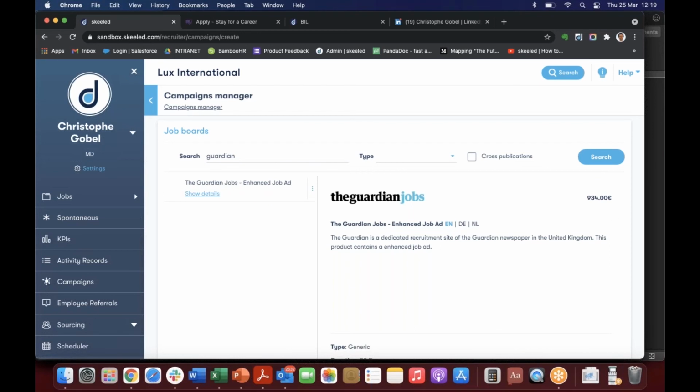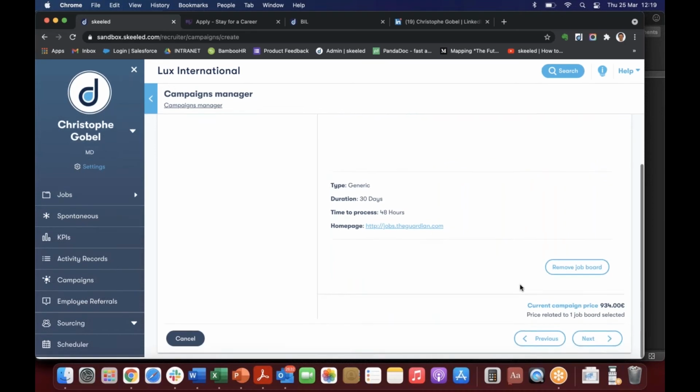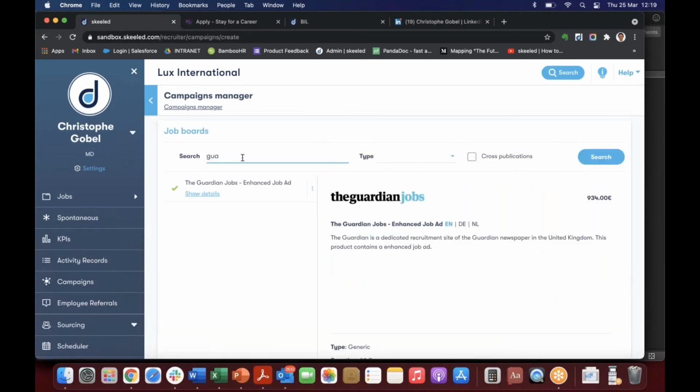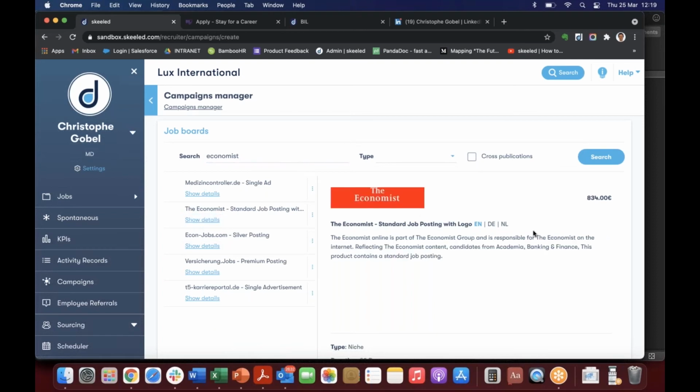You would see here how much it would cost, the type, the duration, and some basic information. And you would then basically include this posting onto the Guardian website. Now, this could be multiple job board postings within one campaign, or it could be different campaigns for different job boards. So for example, if we wanted to include this one on the Economist job board.